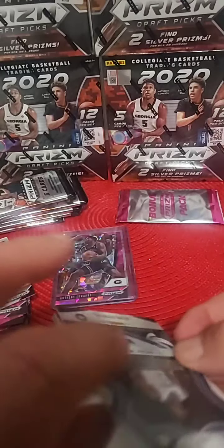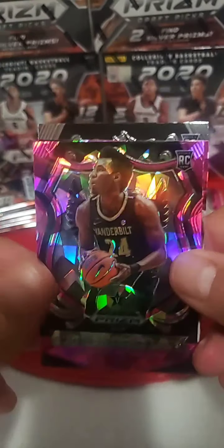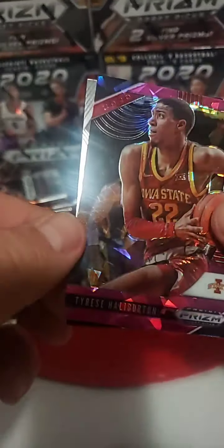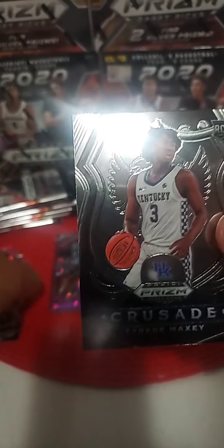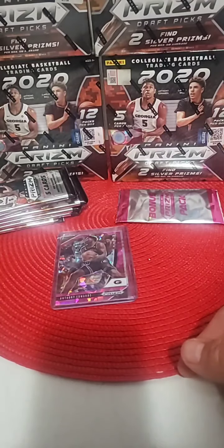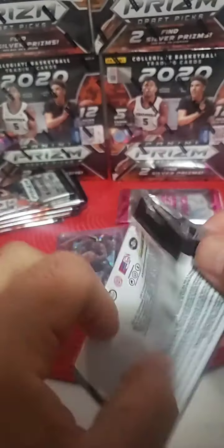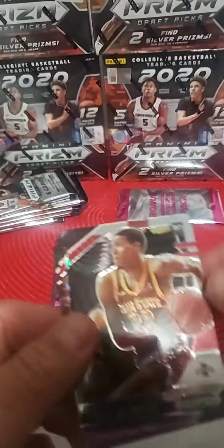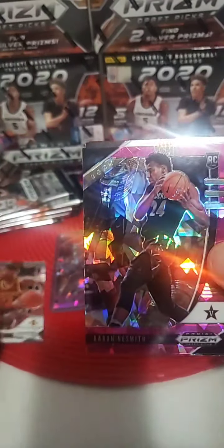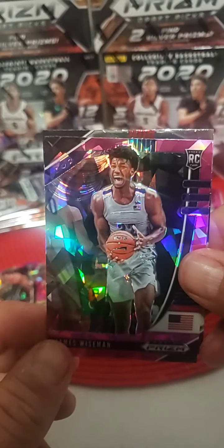Anthony Edwards out there. All right, here we go. Xavier Tillman, Aaron Nesmith, Boston. Nesmith, Pink Ice. Tyrese Haliburton, Pink Ice. Haliburton to Sacramento. And Maxey, Kylo, Sacramento. Okay. Close to this tie, so we got him out of the way a little bit. Again, it'll be interesting to see what happens with these guys when the season starts. Looking forward to them starting right away. Haliburton again, Sacramento. Pink Ice, Nesmith, Boston. James Wiseman, Pink Ice.